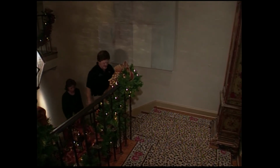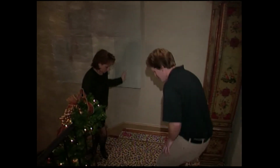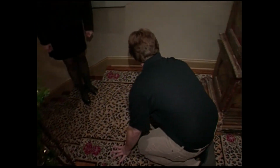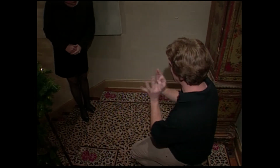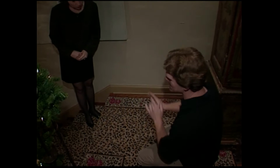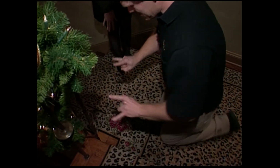All right, these are the landings that we were talking about. If you notice, when you look at the landing, this has a very short travel distance, but this has a tremendous travel distance. It's 5 or 6 times the amount of distance and material. But one of the most important things on the staircase is always balance, balance, balance. It makes everything look like that's the way it was intended. We have our roses here, our rose clusters, lined up perfectly.